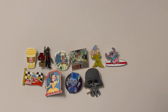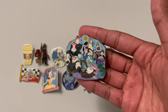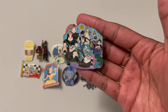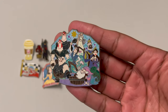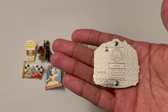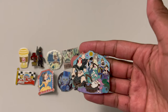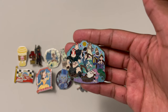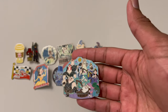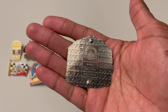Then next up, I still can't believe this was on a board, but it was the Tangled, I forget what the set's called, but yeah, anyway, there's a whole bunch of them, but yeah, this was on a board there in Carthay Circle with that bell pin, actually. Still shocked this was on a board. I just can't believe it.